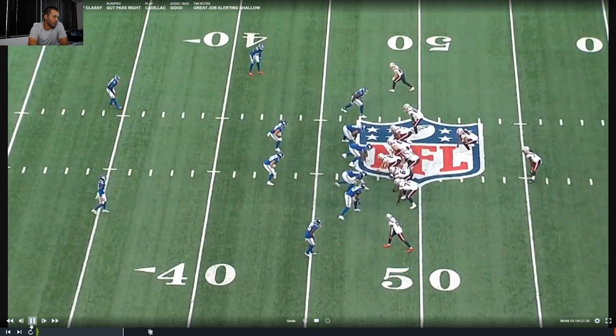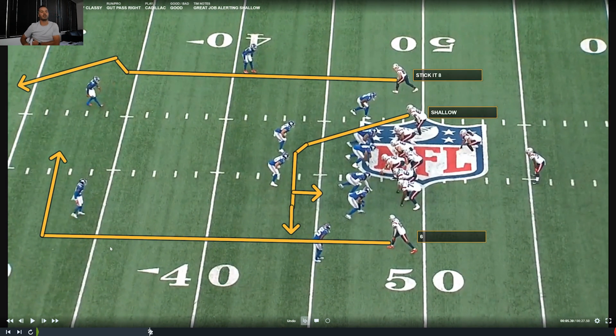Oh, this is just a great one. So what we've got is a concept we call Cadillac. Okay, well, what's Cadillac? We've got the stick at 8 outside, vertical through 14, stick step to the corner, take it to the post. Okay, that's what a stick at 8 is. We've got the 6 route, the 20-yard in route outside, and then we've got the shallow runner, okay? Something super important to remember about shallows is against man-to-man, okay? Man-to-man, you stay on the run. Zone, you sit down, okay?